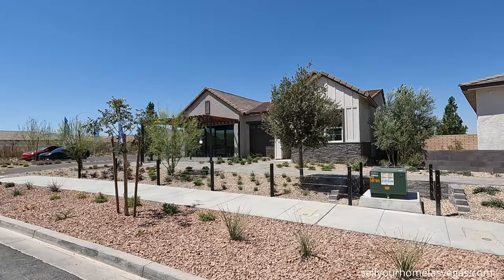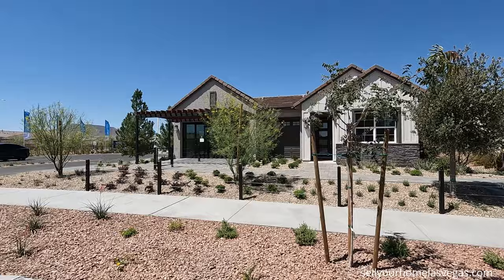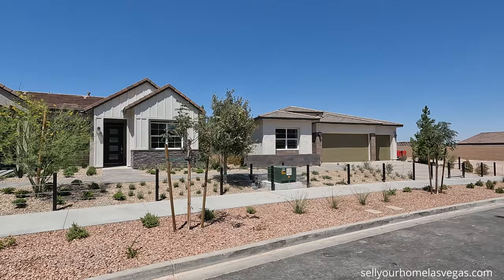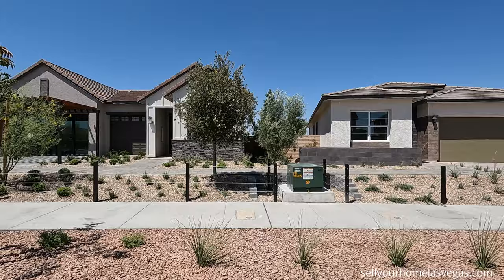Now here at Everleigh, they do have three floor plans to choose from. They have the Harlan, the Layton, and the Kelton. Square footage starts from 2031 up to 2406 plus. These are single story beauties. Now here at Everleigh, they have a total of 91 home sites. Beautiful modern single story homes.